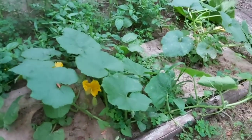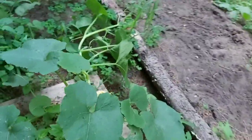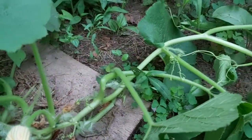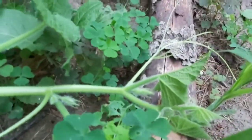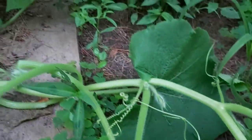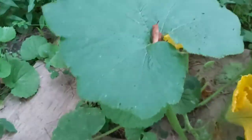But here are the squash. Now, I had a squash here. Let's see if I still have one. Oh, there's one there. Beauty. I was hoping to see a couple more at this stage, but it's kind of looking like it did last year.